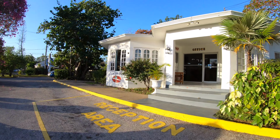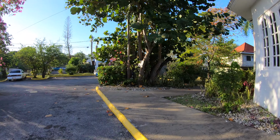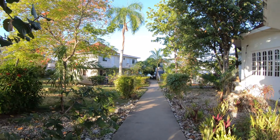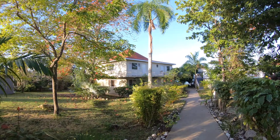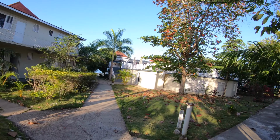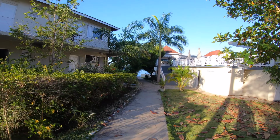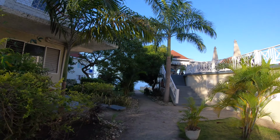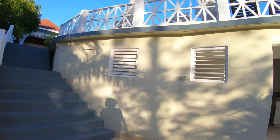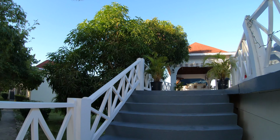This is the front office. And there's the dive shop. And we're just gonna walk down through here. We're gonna go up to the pool and bar area. There's a restroom here. It's early in the morning, by the way, so not a lot going on.